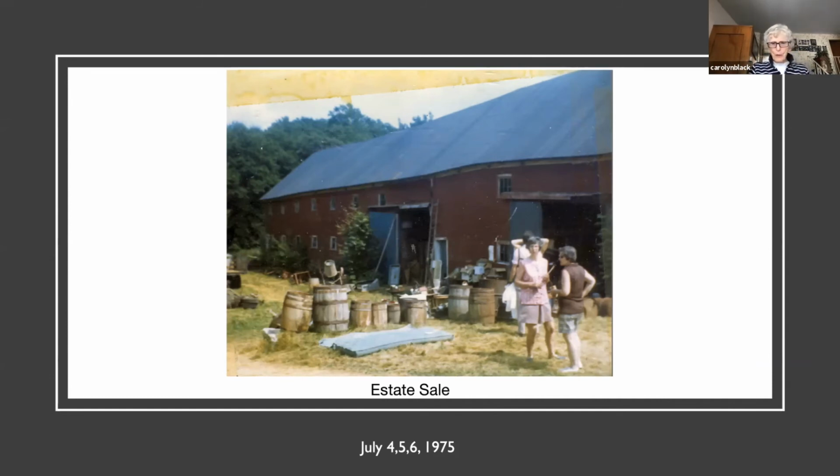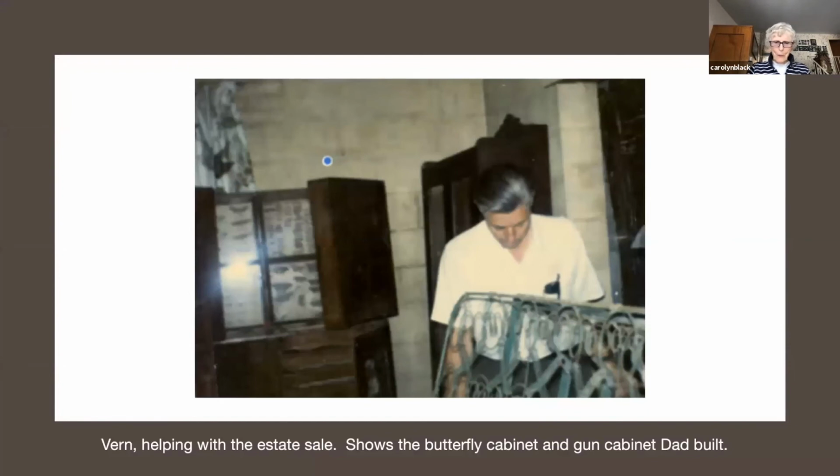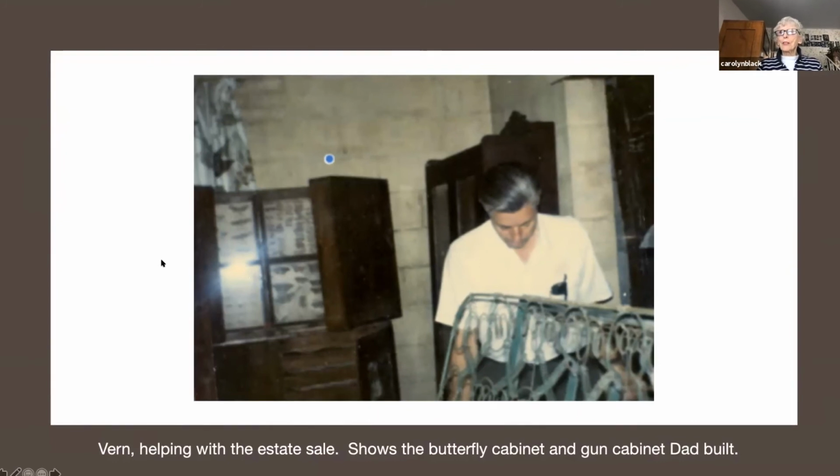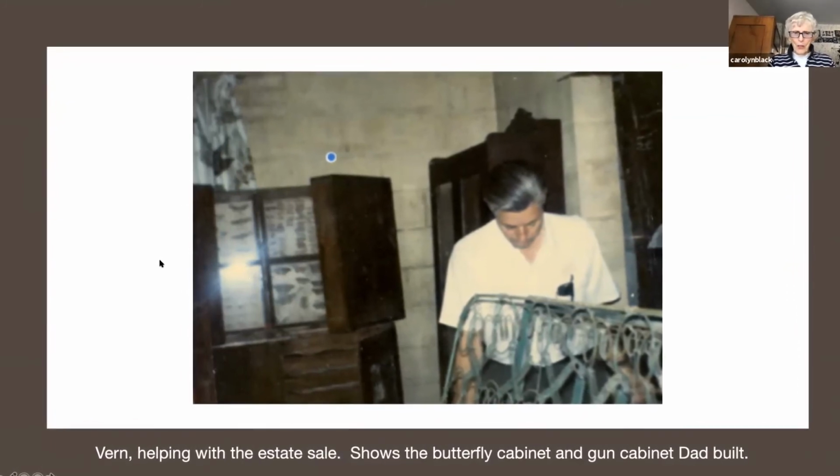The next picture is one I want only because it shows one of Dad's talents that nobody ever knows about except our family. He built cages that were the most amazing cages I've ever seen. And I taught in many different schools. I just wish so much I could have brought some of those cages to my biology classroom. But this is a butterfly cage.